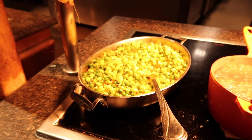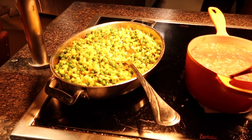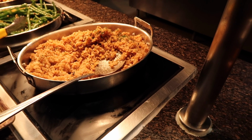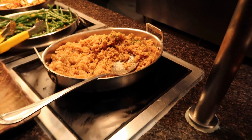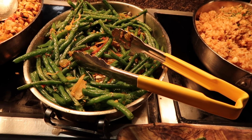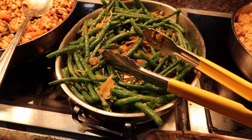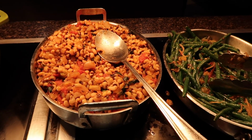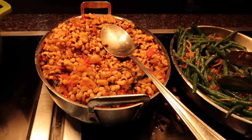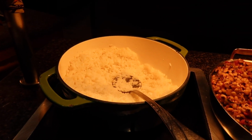And then over here they just have some vegetables like corn, peas, carrots. You gotta get your veggies. I have a feeling this could be one of my favorite things here. It's the peanut rice with coconut, soy sauce, and ginger. Up next too, I heard a lot of good things about this. This is the spiced green beans with golden raisins, which looks really good as well. And then they have the West African black-eyed peas and stewed tomatoes, which sounds very interesting. And then over here they just have a basmati rice.